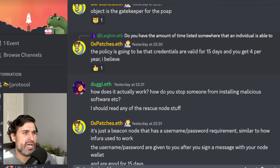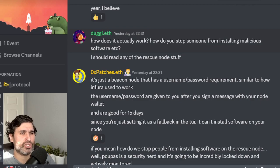We'll have that covered. And then Duki said, how does it actually work? How do you stop someone from installing malicious software, etc.? And Patch says it's just a beacon node that has a username and password requirement, similar to how Infura used to work when you used it as a fallback on your smart node stack before that was turned off. And he says the username and password are given to you after you sign a message with your node wallet, and are good for 15 days. Since you're just setting it as a fallback in the TUI, it can't install software on your node.